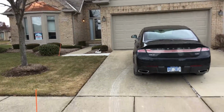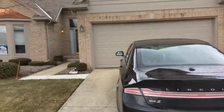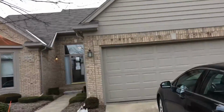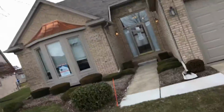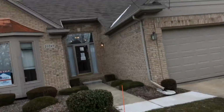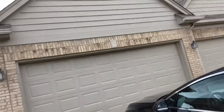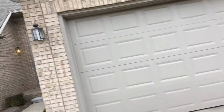I'm at 20249 Millville in Macomb Township condo. It's on Hub Zoo. It's three bedroom, three bath, basement. It's got association fee of 175. Outside in good shape. Nice brick.